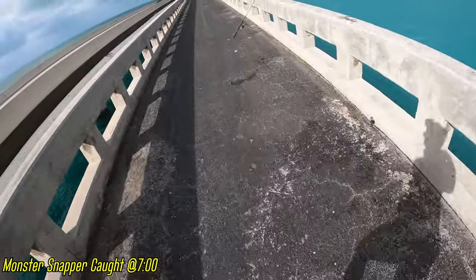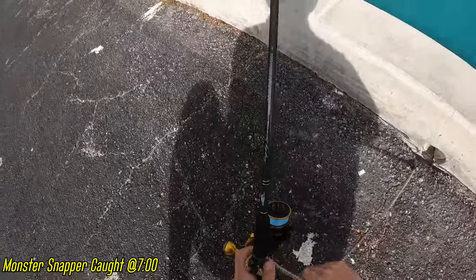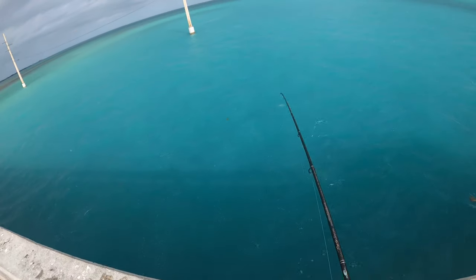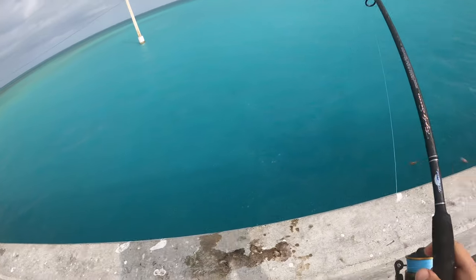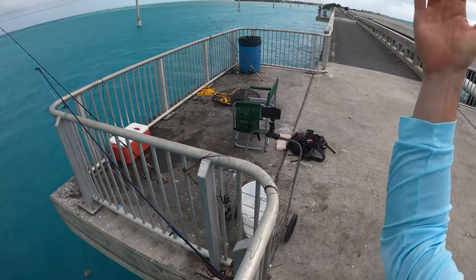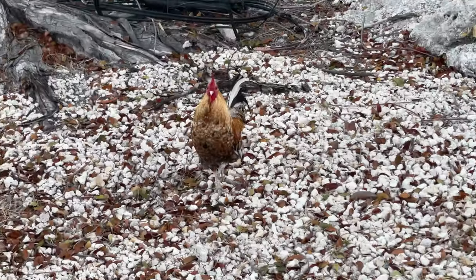There's a fish. Thank God for the bungee cord, bro. Oh no, it's not a ray. We got a snapper, we got a mutton, bro. We got a mutton. Big mutton, bro, big mutton. Yo! Oh my God.